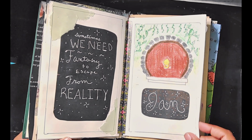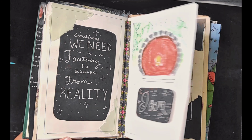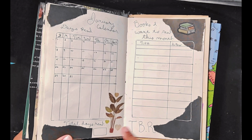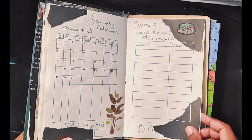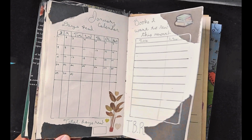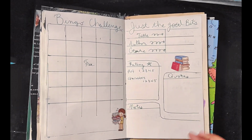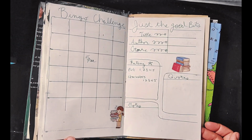I have no clue if she'll like it, but I started out with a January theme, The Hobbit or Lord of the Rings, with a quote. And I like to keep track of how many days in the month I read, so I get a little calendar, her monthly TBR or to be read. And I just kind of stuck with botanicals because she prefers botanicals over flowers. And then lots of bookish stickers.